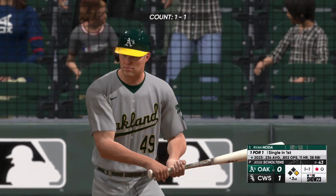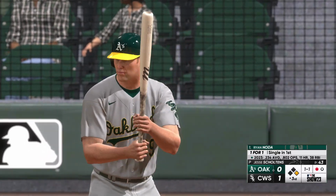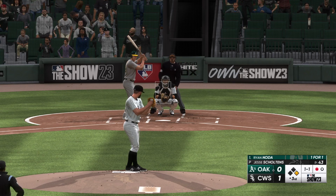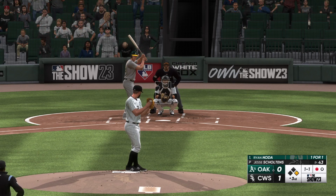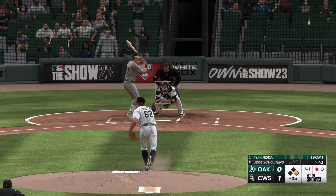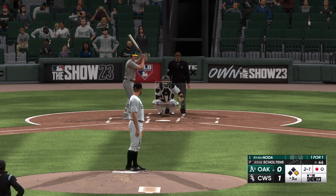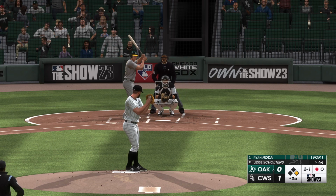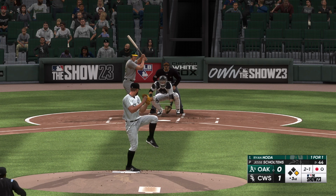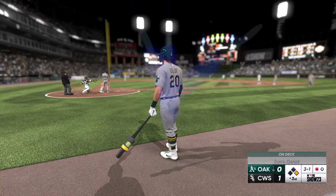Number 49 up next for the A's. He's 1 for 1. Led off the game with a single. Definitely wants to stay out of the double play here. Ball on the ground in the infield. Should be an inning-ending double play. Here comes a pitch. And there's a ball. Right over at first with 1 away. Pitch misses. And now 3 balls and a strike.